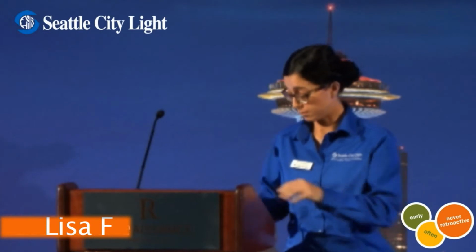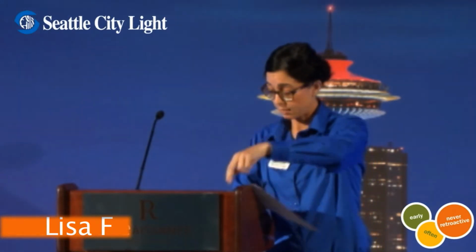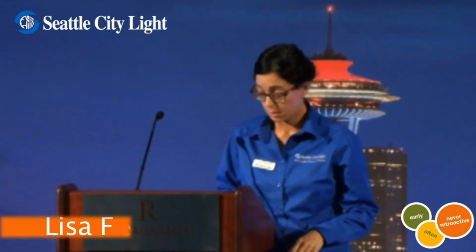Even more details: what happens now is we're going to mail 2 copies of that agreement to the customer. They're going to sign it, and they're going to send it back to Seattle City Light. And once we get that signed contract back, you guys can start the work. When everything's completed, the customer's going to call us and say, hey, the work's completed, please come by.